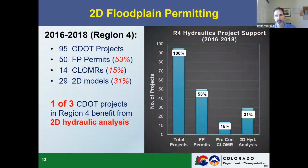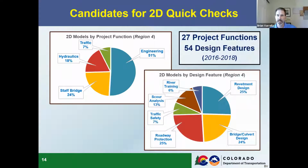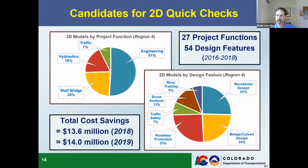Next slide, please. So when you put the numbers together, this was the breakout of that same information. Again, from 2016 to 2018, 27 different project functions, and then one more advance, please, Kalli, 54 design features. We saved a total, and this is we, CDOT, and our consulting partners, 13.6 million in that 3-year period. And I was able to move in one more project that came in from our consulting partners at the end of 2019. So by looking at this information in a 3 or 4 year period, about a $14 million savings realized in just one CDOT region, we realized we were onto something.